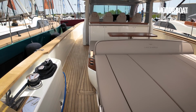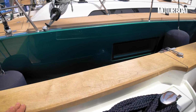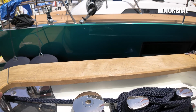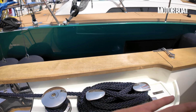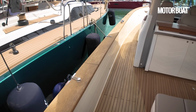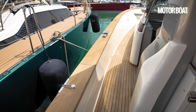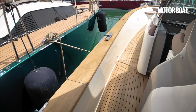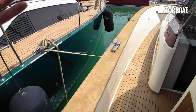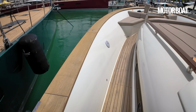So if we move into the cockpit, just look at the thickness of the teak on these cappings. It's not just the fact that it's really thick, it's also really wide, so you can sit wherever you like. It's like a wraparound seat that runs around the entire boat. And it's one of those boats you just want to touch and feel and sit down and just drink it all in because it's such a lovely looking thing.